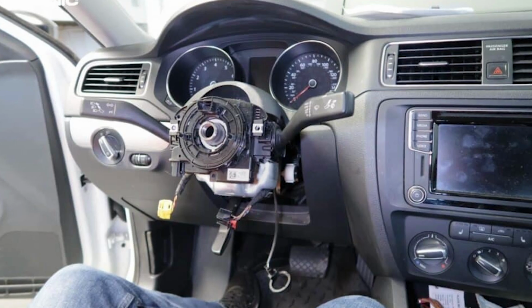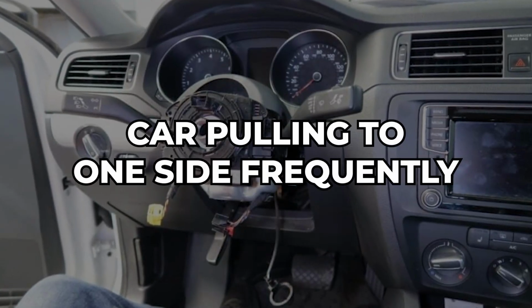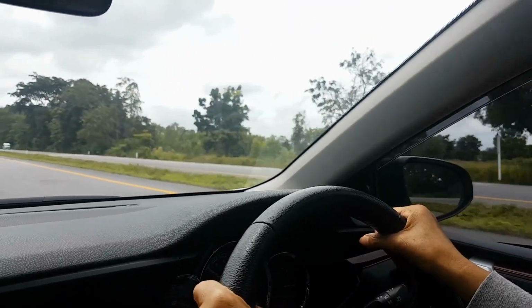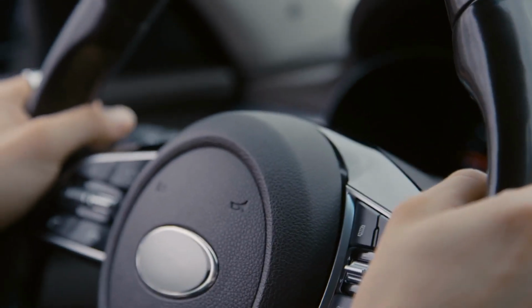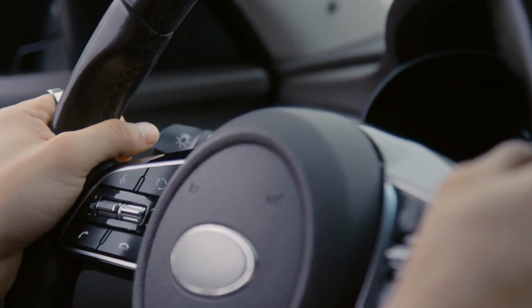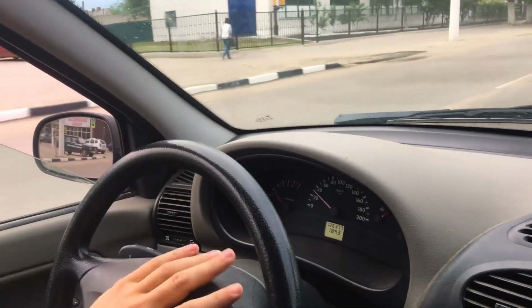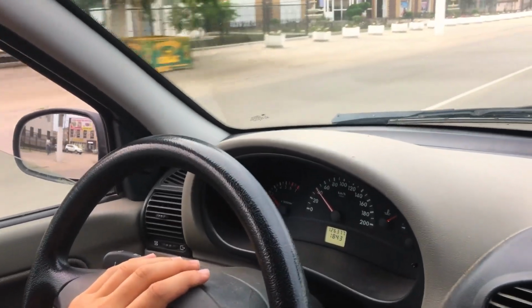The fifth symptom of a bad angle steering sensor is the car pulling to one side frequently. If your car frequently pulls to one side while driving, it could be a sign of a faulty steering wheel angle sensor. This sensor helps ensure that your vehicle's alignment and steering are synchronized. When it malfunctions, it can cause uneven steering responses, making your car drift or pull to one side.